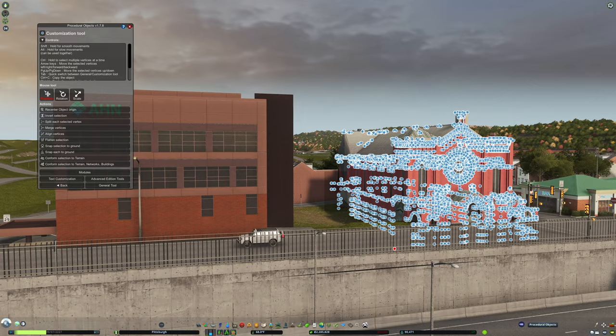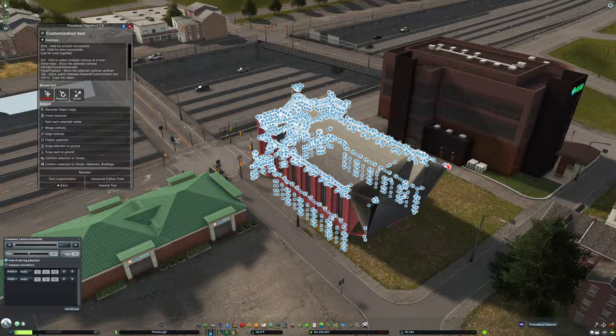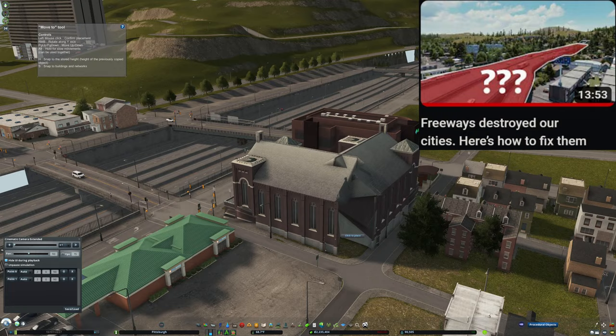I've taken a lot of inspiration for this project from creators like Prez, as they've taken the game and pushed it to the limits of realism to try to showcase city planning topics and why they're so important in our everyday lives. This video was also heavily inspired by Prez's video on urban freeways. I definitely recommend checking that out if you haven't seen it yet.